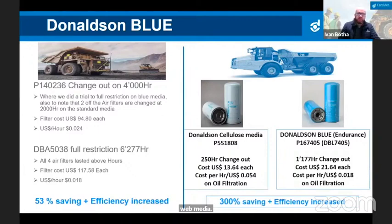And yeah, we showed a nice cost saving there of 53%, and also the efficiency increased. So that trial we ran to 6,277 hours with the blue elements. So it was a nice considerable extension over the 4,000 they were getting. On the right is the articulated truck. So that's on the engine lube filter, where we changed the Donaldson element out with our blue version, with a Synteq version. And yeah, the service interval there was increased, or this was able to reach 1,100 hours. So if you look at the cost of your filter versus at what time you have to change it out, it works out a lot cheaper to go for the premium product, keeping in mind that you have to service on restriction. We always advise servicing on restriction, if you've got the right equipment in place.